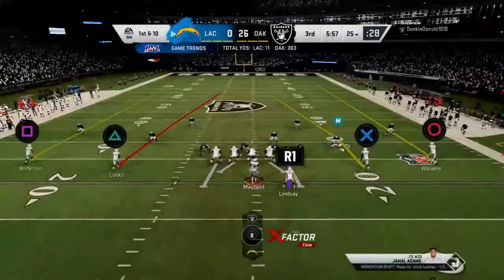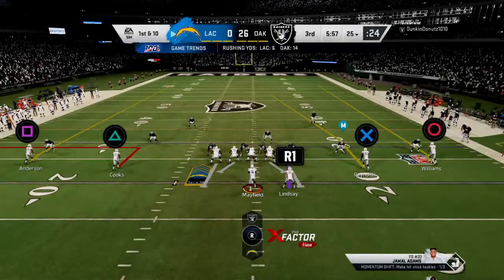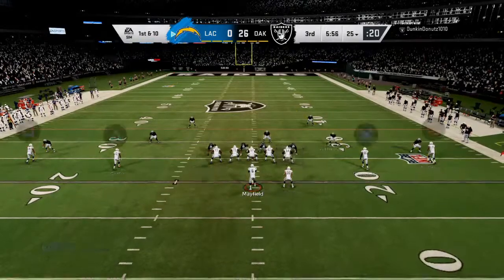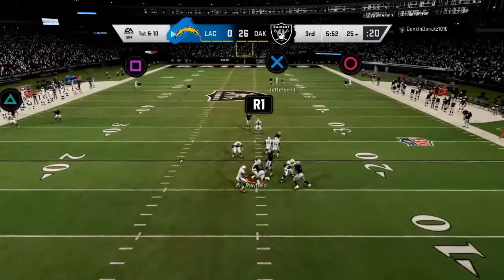The Charger drive about to get going. And that first half, one to forget really on both sides of the ball. They got to find some way to string something together here, don't they? Yeah, they're down big right now. So as you mentioned, trying to find something to string together, get some consistency.